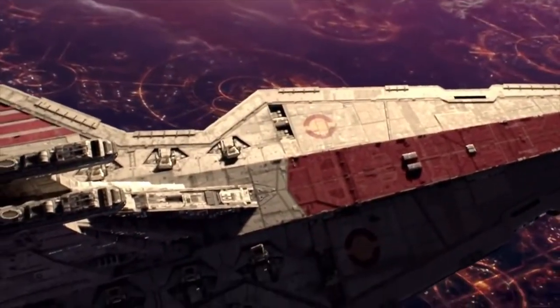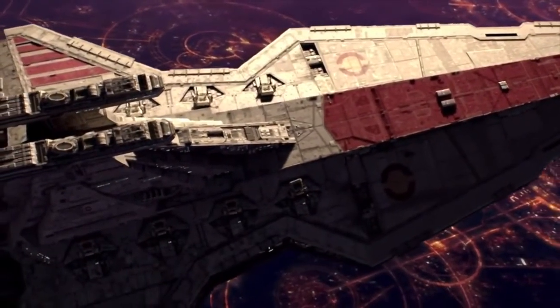Now, you may have noticed something interesting is that I didn't once mention a Venator-class Star Destroyer, which would ultimately become the mainstay vessel of the Republic military. Well, that's because there were suspiciously no Venators present at the battle. If you want to learn more about some possible reasons why there were no Venators present at the Battle of Geonosis, I'll leave a link up here to my video on that.